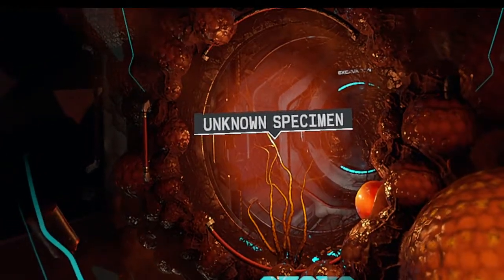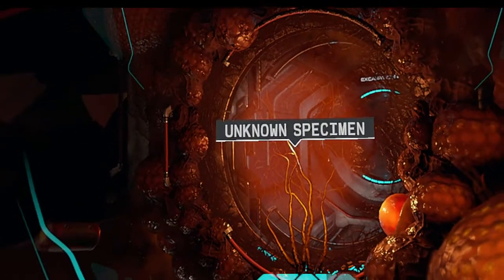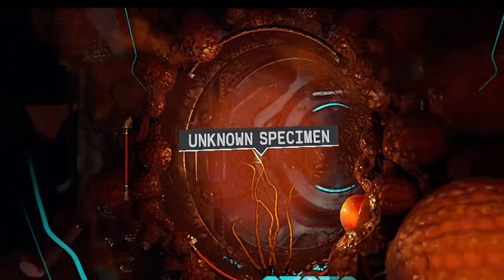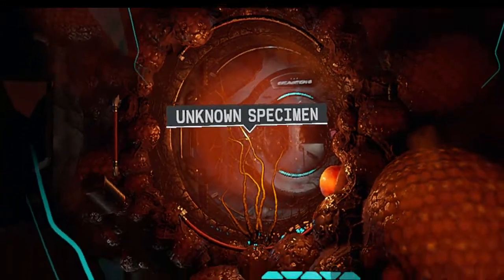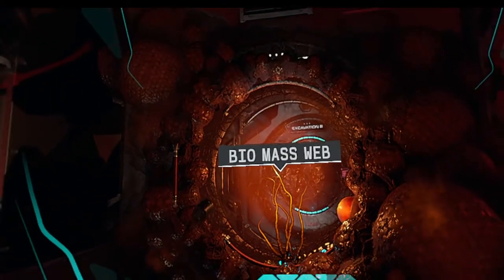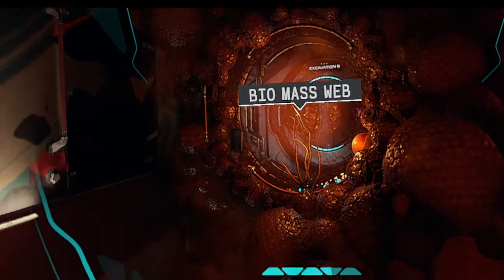This must be the evolved biomass form Dr. Harlan mentioned. It detects my presence, much like the other specimens encountered thus far. We classify it as a reticulated B biomass organism, but most people just call them webs. Aside from their namesake membrane, webs can also be recognized by an additional nodule. It should be quite distinct.